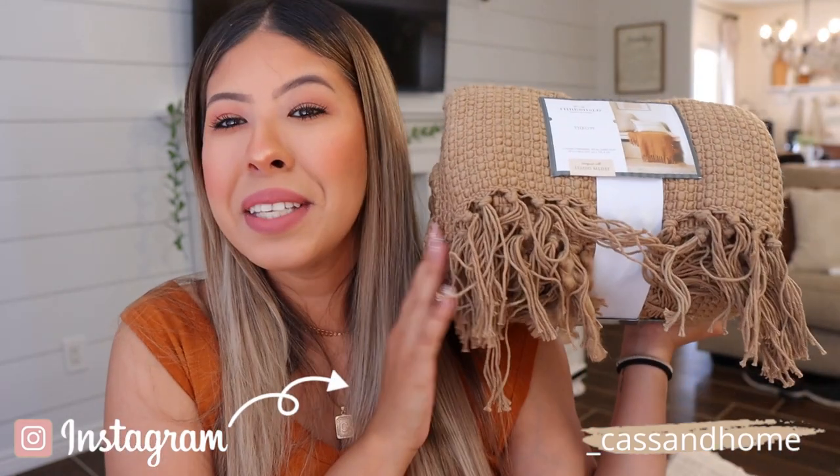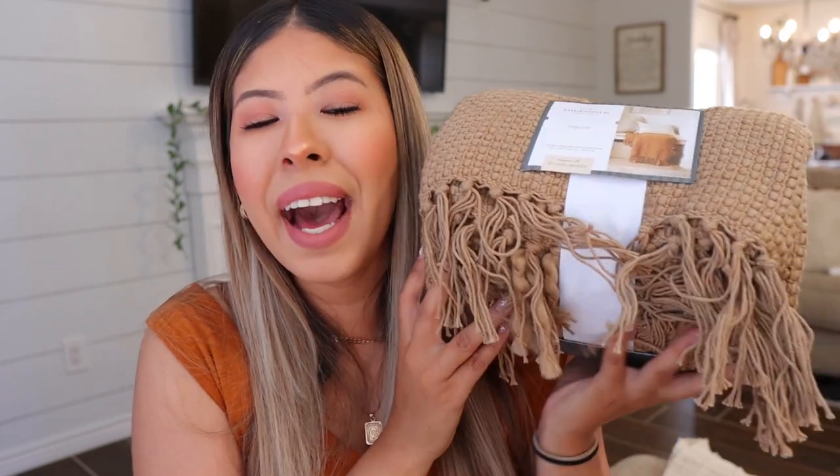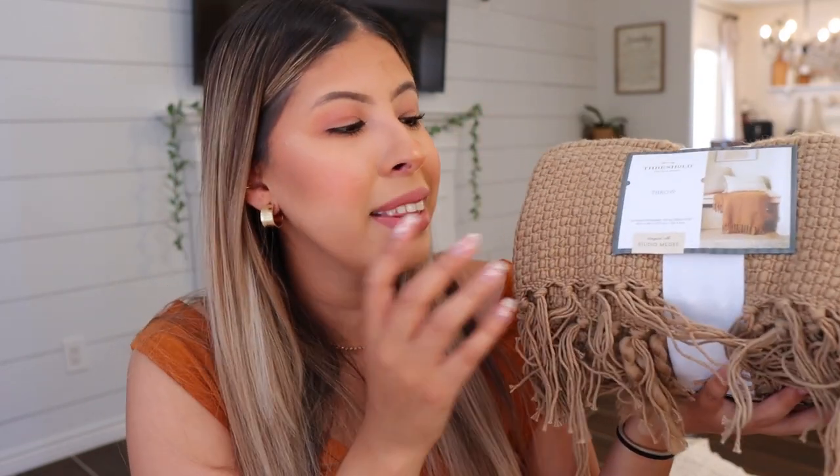You guys know that I was telling you about getting a new rug and it got here, so I haven't even set it up or anything, so we'll do that in just a minute. But the first item I got was this beautiful throw blanket. I love this so much. I think, again, that color, that warmth, is going to look so good on my creamier couch and just add so much warmth, which is what I'm going for.